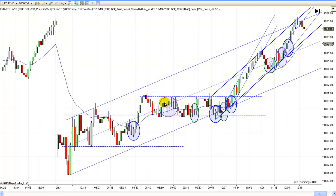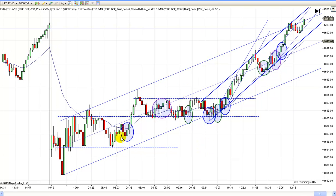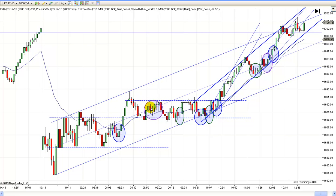But anyway, you just got to be careful entering in congestion close to the high of the day. And this was the high of the day at that point. And we just came out of a trading range. So that was why I circled that in lavender. And this is kind of what'll trip people up.